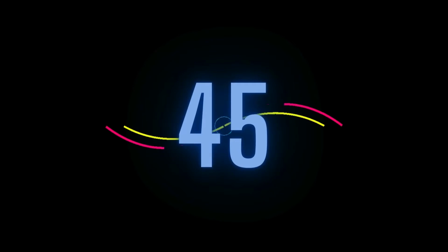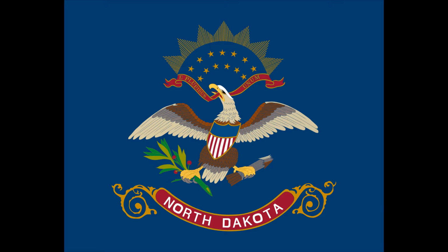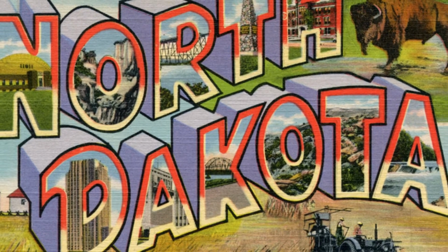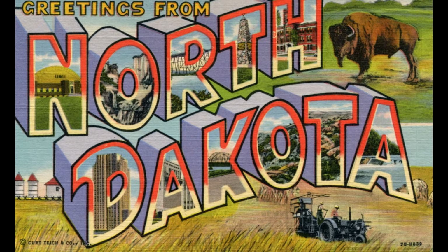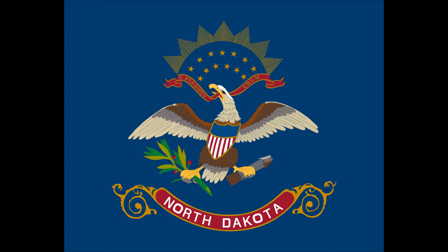North Dakota is 45th on our list, mostly because it's just not noteworthy. The eagle, which 8 other states also have on their flag, just kind of gives the impression of, yep, we're a U.S. state, but doesn't really give it any identity of its own. If your flag is so unrecognizable that you have to put the state name on the flag, you're probably doing it wrong. I will say, though, the sunburst crown thing at the top is nice and does show some promise.